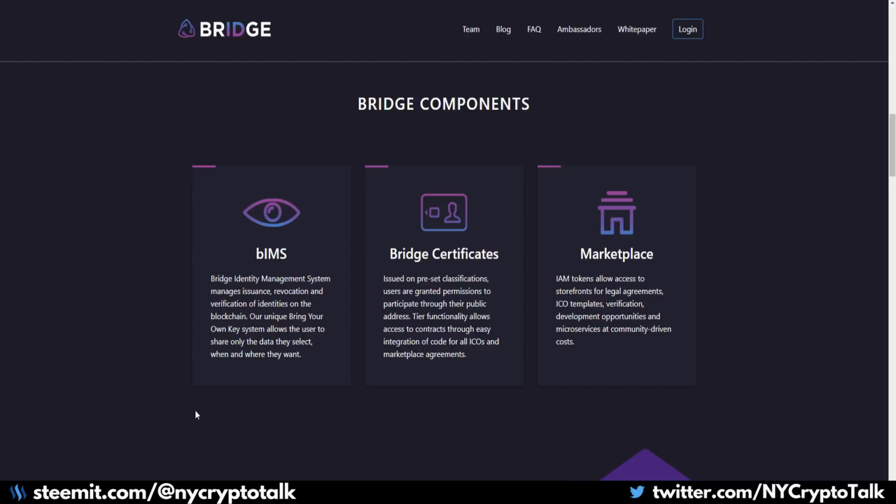There's going to be the marketplace, which is where the IAM tokens will allow access to storefronts for legal agreements, ICO templates, verification, development opportunities, and microservices at community-driven cost. So it's going to be an open source marketplace for the Bridge Protocol team to be able to offer services for different companies, such as the legal agreements, the ICO templates, the verification. So they're still going to have similar services as they had at Project ICO, basically offering individuals the functionality to help service render information for an ICO and utilize their existing technology to bridge that gap.